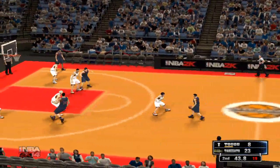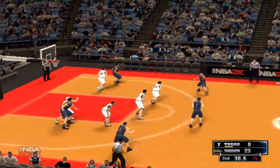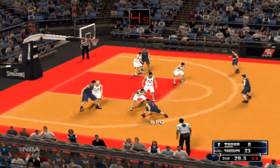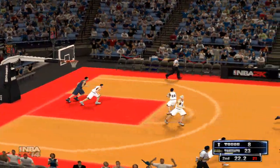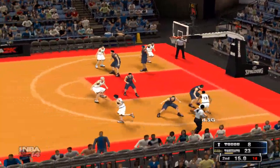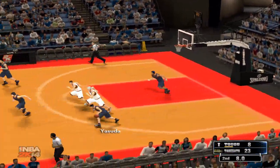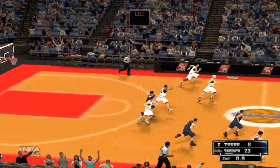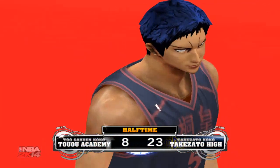Into the paint, Clark. I mean, they're getting point blank shots every time down. The first half. The home team up by 15.